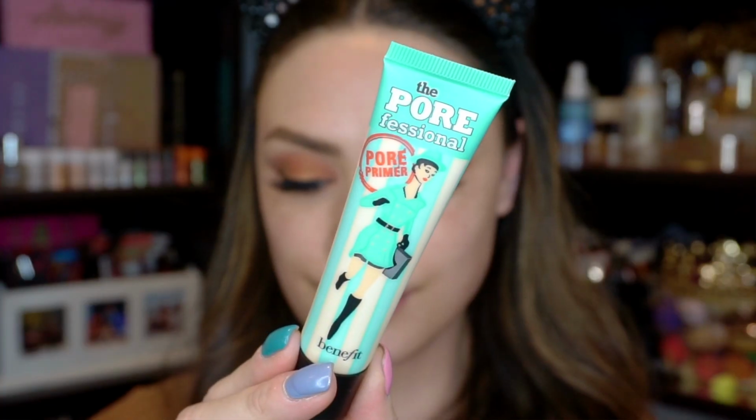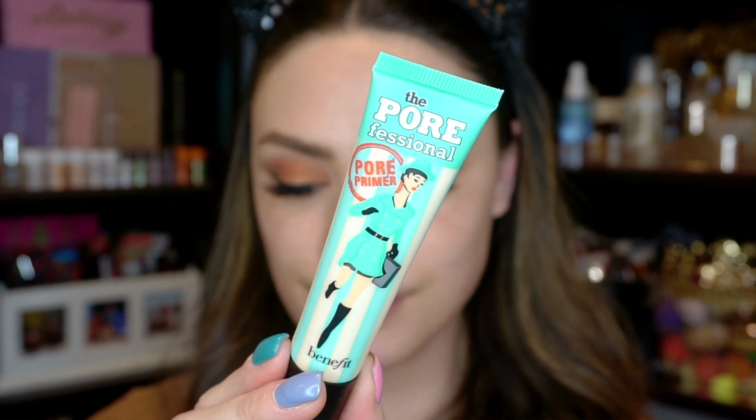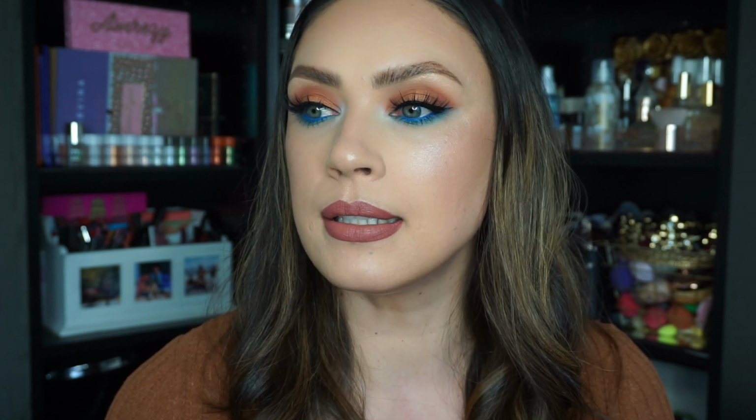First up, we have Benefit Cosmetics The Professional Face Primer, and that retails for $32. So I have used Professional many times before. It's not a new product to me. It's something that I actually used tubes and tubes of before, like a few years ago. I was very into it, and I'm not sure why I stopped. I think maybe it broke me out.